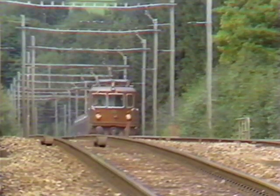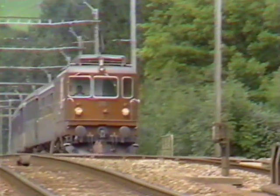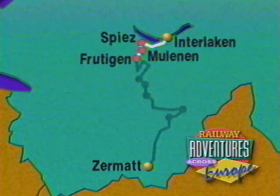Back on the BLS train through the Kandor Valley, the lower slopes of the Nissen flash by. From the floor of the valley, the train begins climbing. Frutigen, the next stop, sits 2,500 feet above sea level.